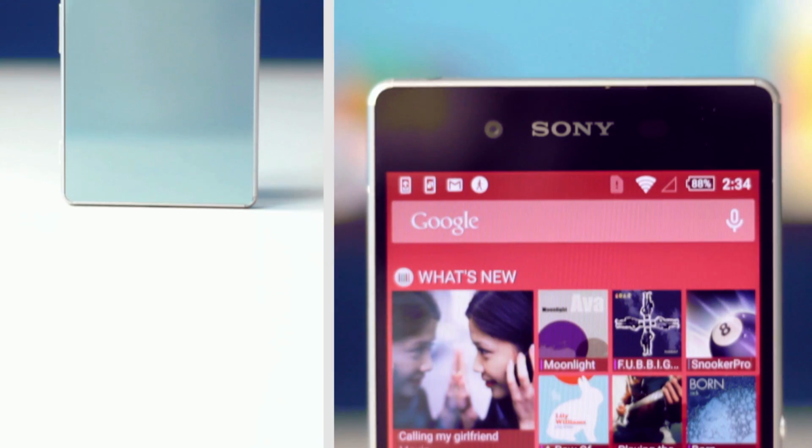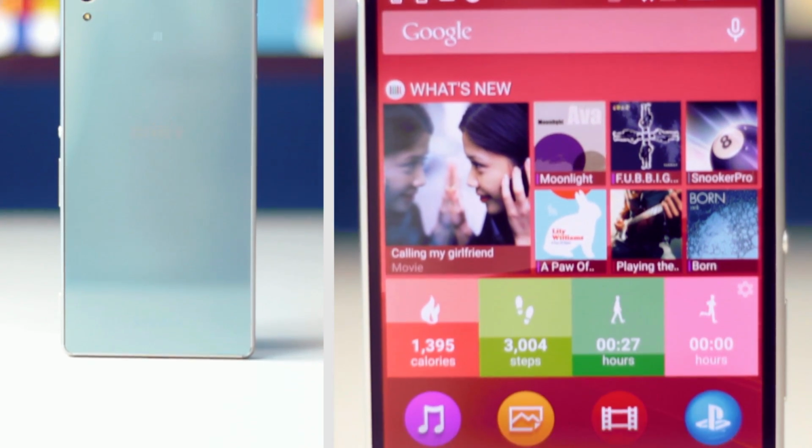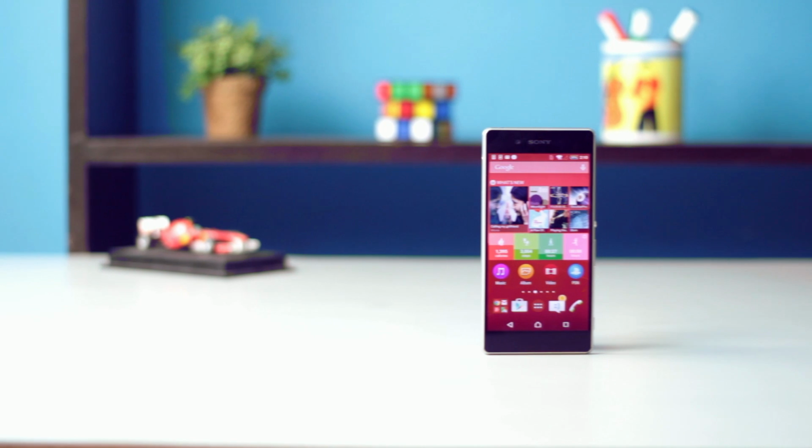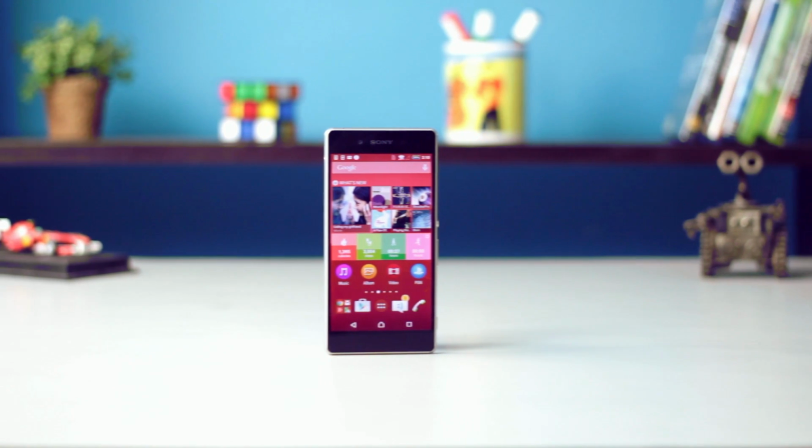The phone is slightly thinner than its previous generation, and it's got the same metal bezel with the hardened glass on the front and the back. The corners are separate pieces of metal which are more glossy than the rest of the phone. Even though the Z3 Plus looks pretty much like the previous generation, we still love its design.